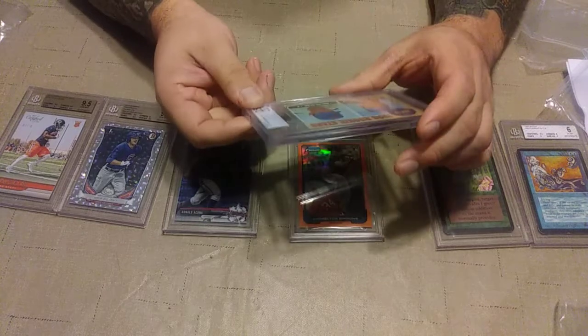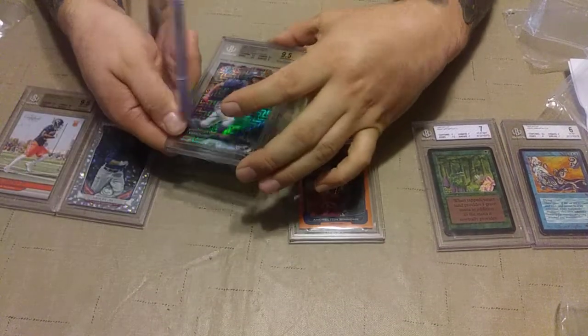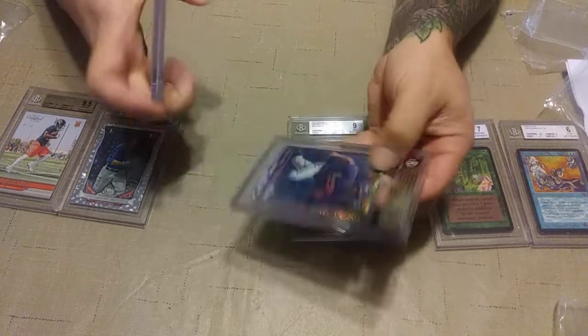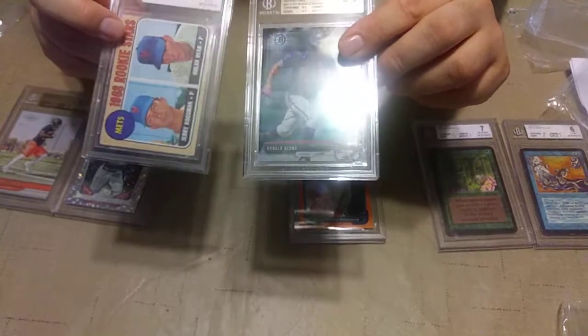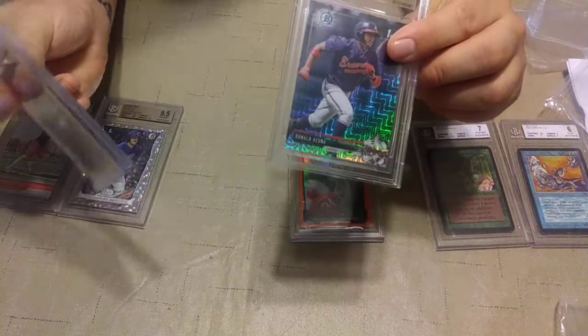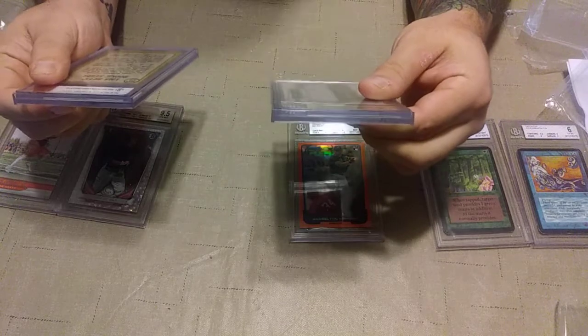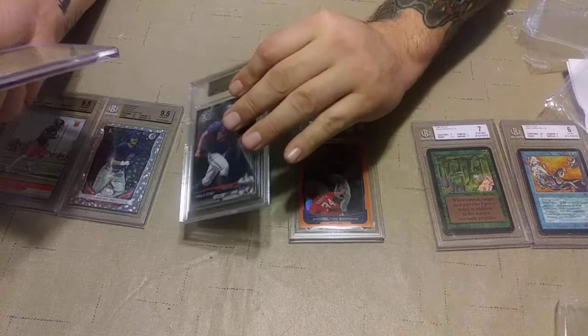It's a 2.5. Now, the way they grade these, Beckett has Beckett Vintage, and then they got Modern. As you can see, the BVG means Vintage. So when they send it off to get graded, I believe it's by a different grading department.